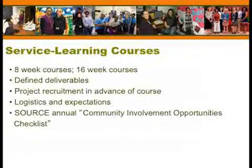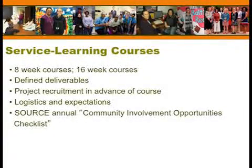Now, a couple of key things about service learning courses. As I mentioned, our courses are a little bit funky over here. Typically, you're going to see 8-week courses. So that's a fast-paced environment. What we do if you're going to be working with one of our courses is we try to make that match in advance of the course. And we work out all the logistics in advance so you know when the students are coming, when projects need to be due, and what's going to be required of you working with those folks. We also help define what the actual concrete deliverables are. What can you expect out of this relationship?